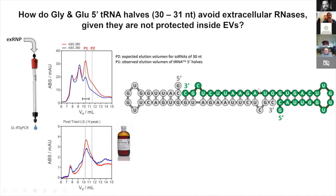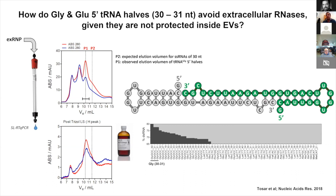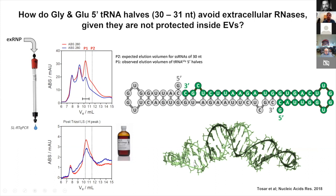We thought maybe this is common for every tRNA fragment, and the answer is no. This seems to be a property of glycine tRNA halves. Other tRNA fragments are not expected to form the same structures. This is a prediction of the 3D structure, and you can see it's very nice in the sense that this is mostly double-stranded RNA, so we expect that these dimers should be highly resistant to single-stranded ribonucleases.